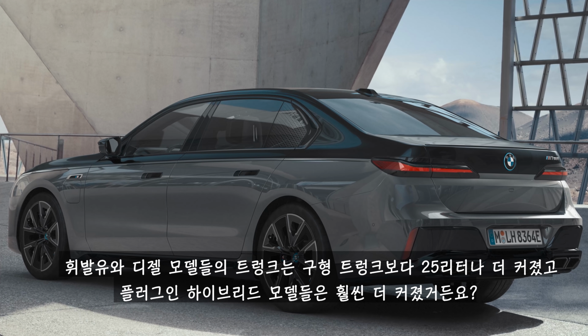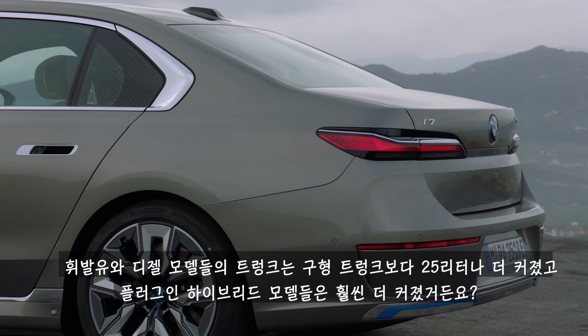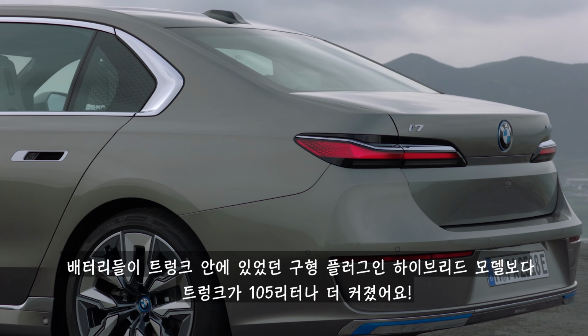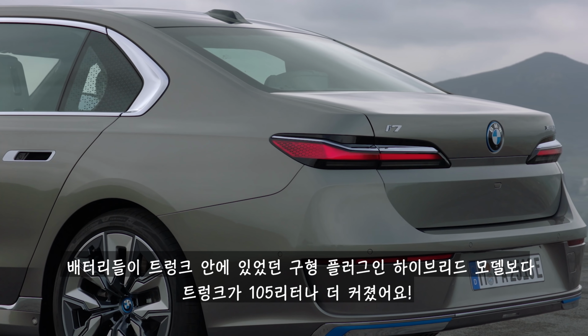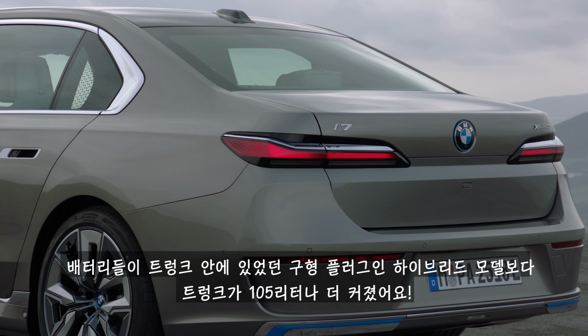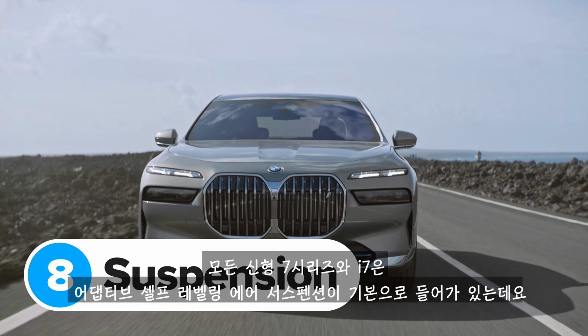Petrol and diesel versions have 25 litres more boot space than the old cars too, and plug-in hybrid models are even better. They store their batteries under the floor, just like the i7 electric car. This frees up 105 litres of space in the back compared to the old plug-in hybrid models, which kept their batteries in the boot. Every new BMW 7 Series and i7 gets adaptive self-leveling air suspension as standard.